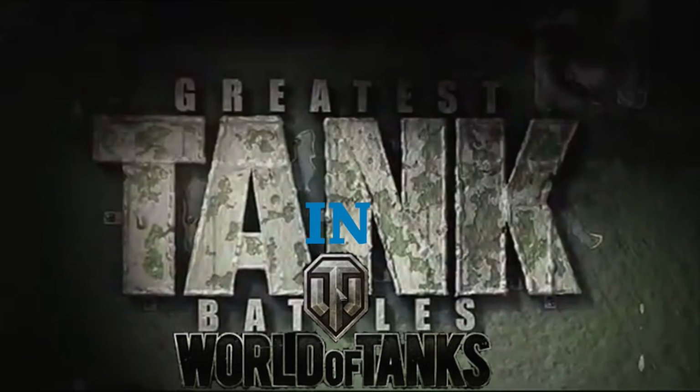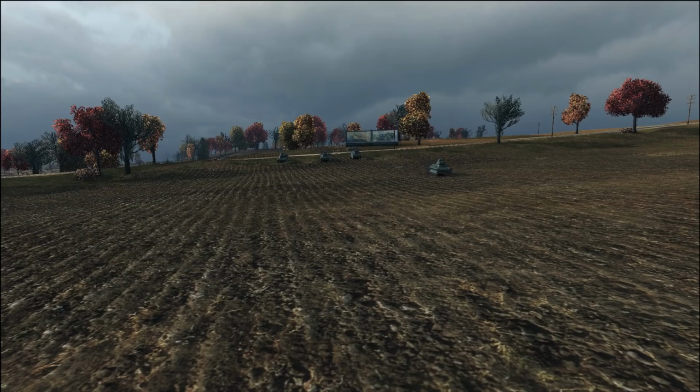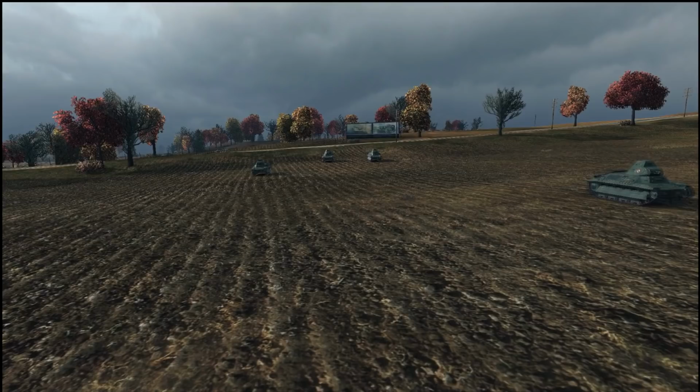May 1940 begins one of the biggest tank battles in the history of World War II. This is the Battle of France. The French outnumber the Germans almost 2-to-1, but little do they know that it will have no effect.